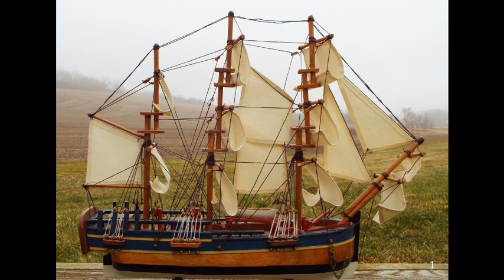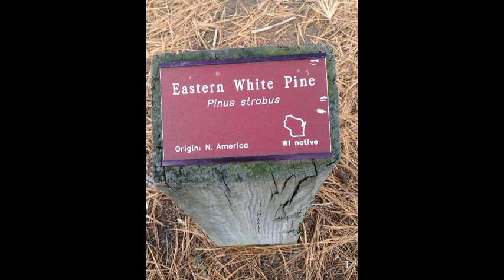Shortly after the start of its exploitation, colonists discovered that white pine was perfect for shipbuilding, especially for masts. This was a huge discovery, and much of the white pine harvested was used to build ships for travel and transport between America and Europe. However, white pine was used extensively and with little regulation. It quickly became a very precious resource.